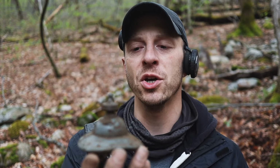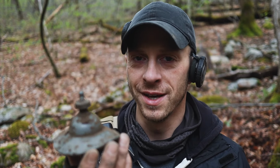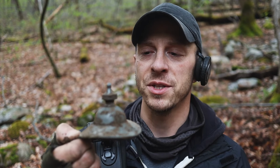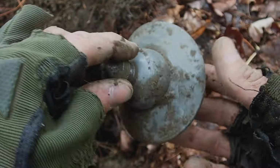I don't know. Let me know what you think this was a lid to. Don't say urn for ashes. I know some of you are thinking it. I'm gonna say kettle of some kind. Awesome. I wish the rest of it was here so we could solve that mystery and we could have, what if it was full of coins or something? Man, how do you lose something like this?